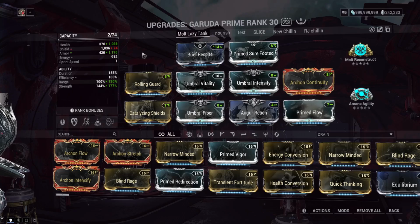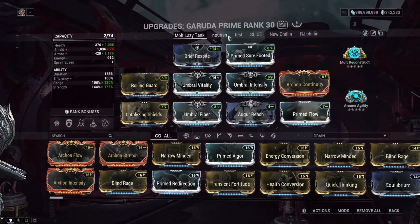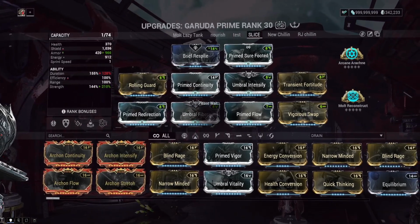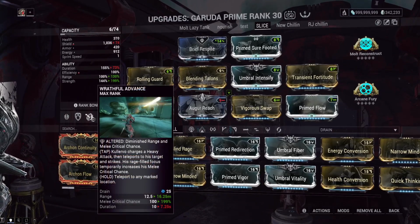But people want more damage sometimes too. This build can be very good with Molt, getting easy shield gate. But again, there's other ones too. I got a Roar build for Garuda right here, because she's so slash focused, they can give you tons of slash procs. This build right here, Wrathful Advance. She's so good with weapons, guaranteed red crits on weapons with Wrathful Advance.